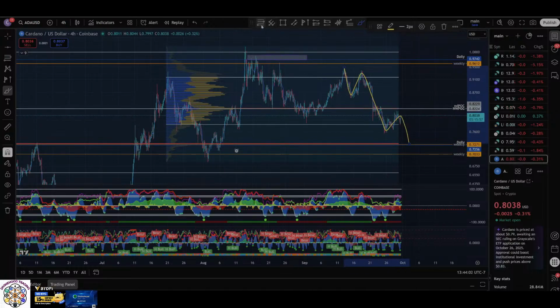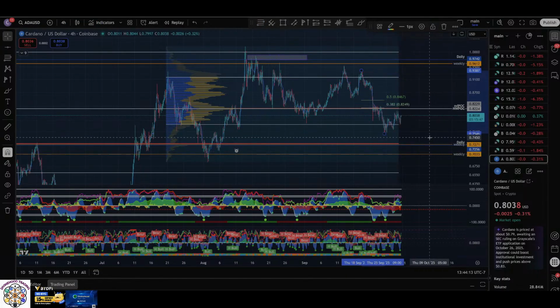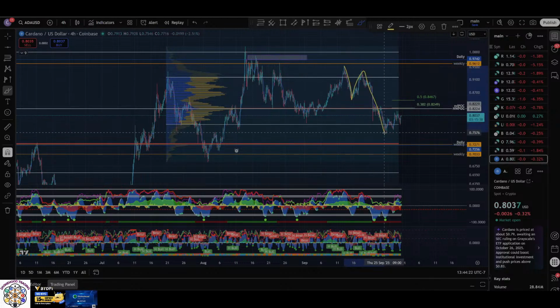So let's look at if we pull a Fibonacci from the highs of wave 3 to the lows of wave 3, and we turn on those wave 4 targets. Okay, so that makes perfect sense. So if this is a 5-wave impulse down, this was our wave 1, wave 2, wave 3. Now your wave 4 comes between the 0.382 and the 0.5.